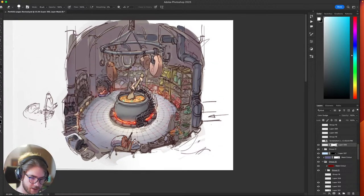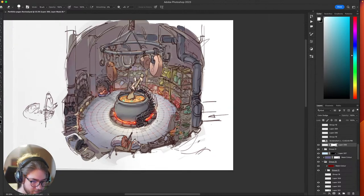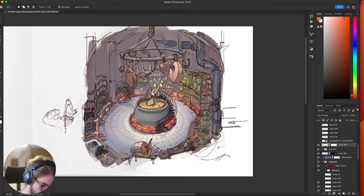I've returned the whole thing as colored. Yeah, so this color job, it's all right. It's not amazing. There are many things you want to do to improve it. I think even having the oven be a little hot would be nice.